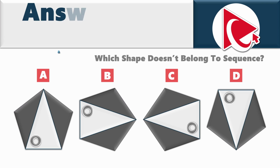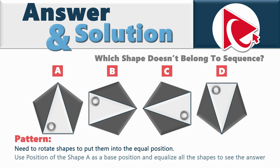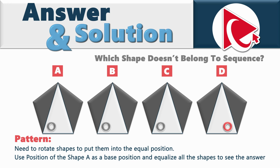And the solution here might be easier than you think. To solve it, you need to rotate the shapes to put them into the equal position. For example, we can use position of the shape A as a base position. And this will help us equalize all the shapes to see the difference and find the answer. We can keep shape A in the same position. All we need to do is to rotate shapes B, C, and D. And once you put all 4 shapes side by side, then you can see that the donut in the shape D is in the right corner instead of the left corner for the shapes A, B, and C. So the correct answer here is choice D.